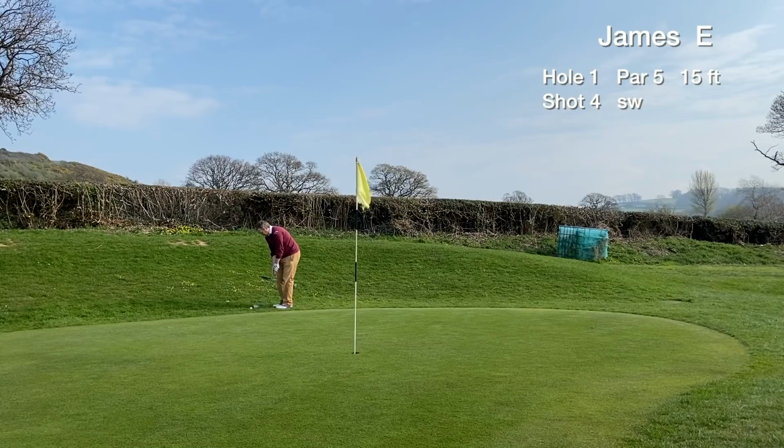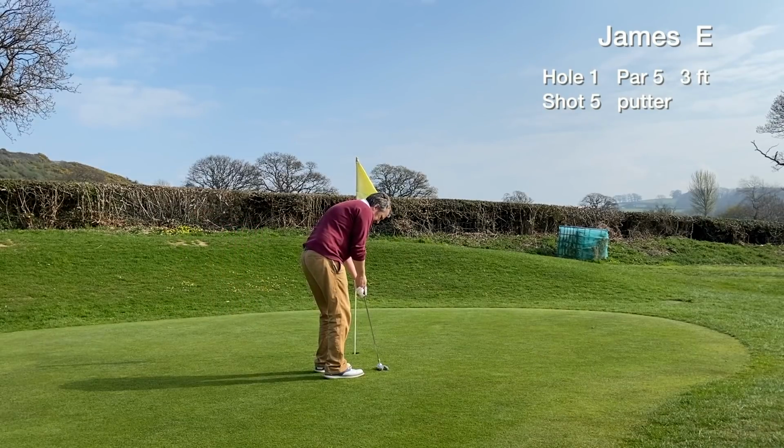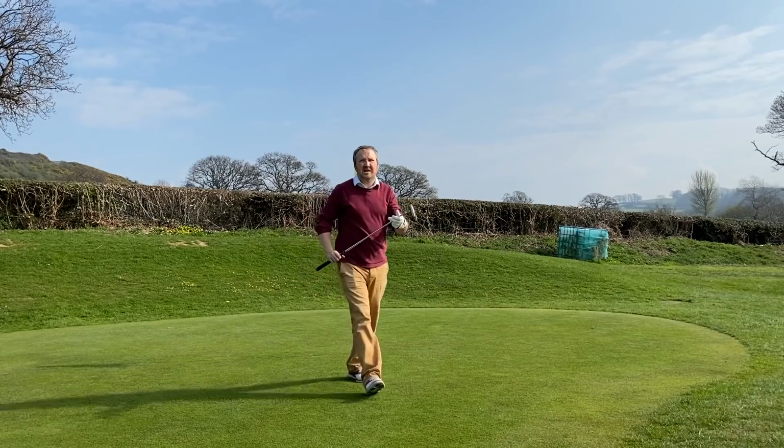This is very close to the pin, have a delicate little bump and run. And it lips out, nearly made the birdie there on the opening hole. We tap in for the easy par on hole 1.